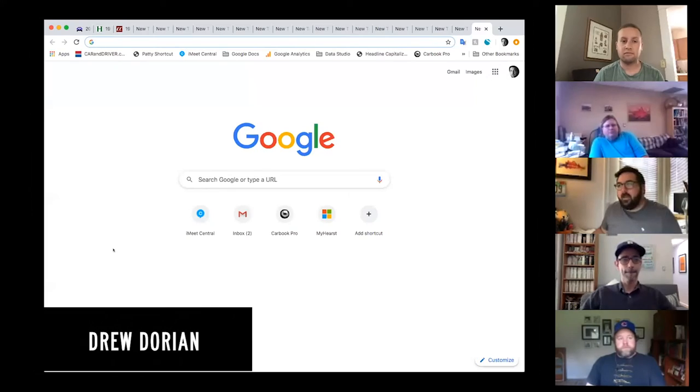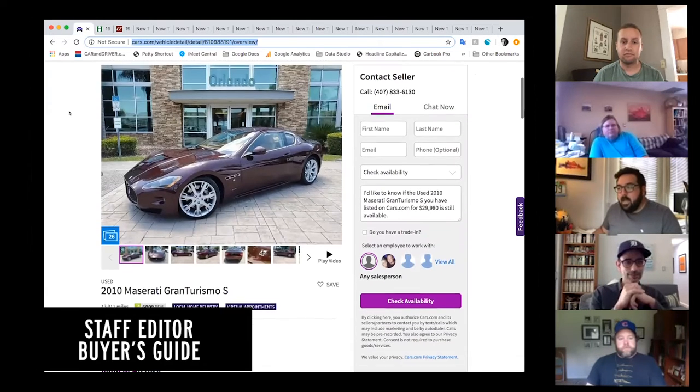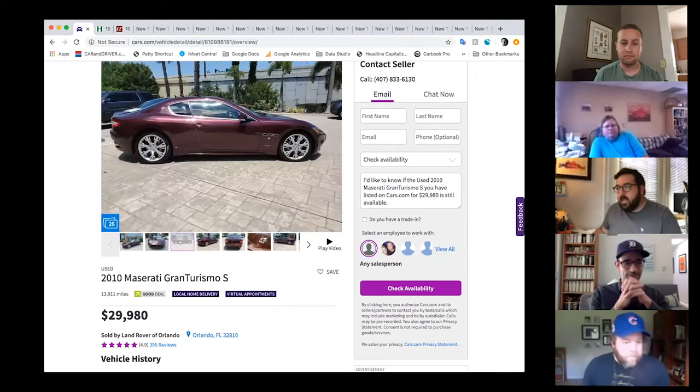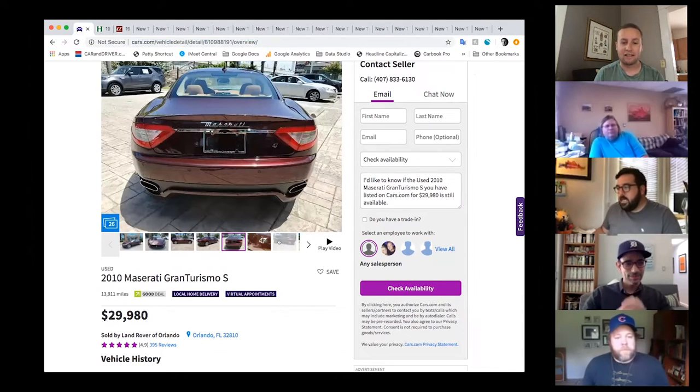I gotta say, this was a challenge. I had a hard time finding good cars, but I did find a couple that I think you guys will like. The first one is a true exotic. This Maserati Gran Turismo. Big fan of Italian cars. I really like the color on this one. It's like a red wine.